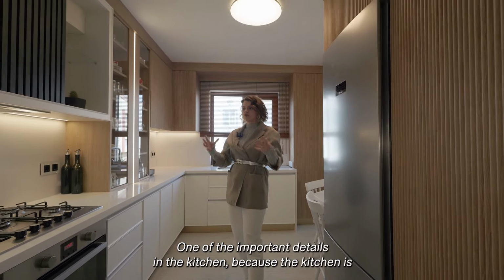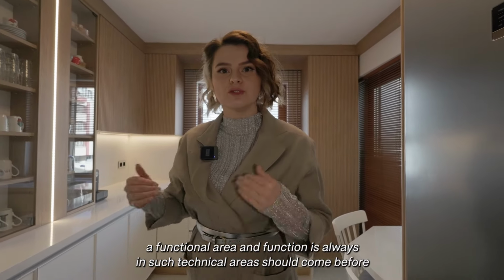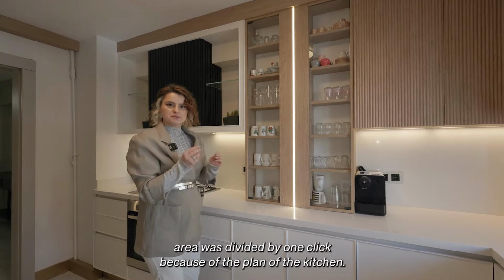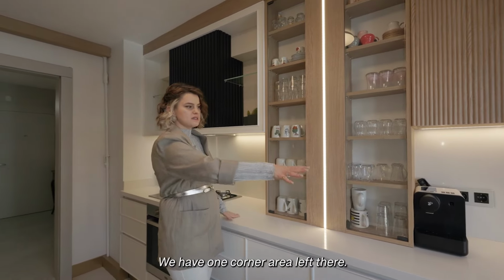For me, it is one of the important details in the kitchen, because the kitchen is a functional area, and in such technical areas function should always come before design. In my designs too. Actually, our preparation area was divided by a click because of the plan of the kitchen. We have one small area left here. We have a corner area left there.